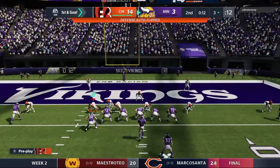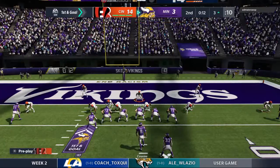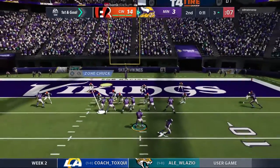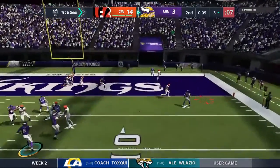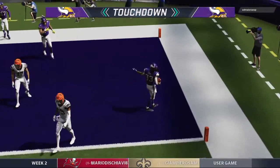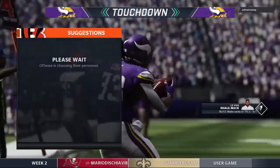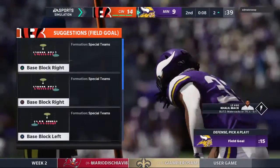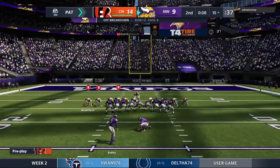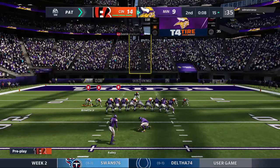First and goal, and they got to be thinking a chance to get right back into this football game. From the shotgun, it's Cousins. And he will score. Touchdown, Vikings. Dalvin Cook in the final seconds of the first half. And the Vikings are able to make this a close game again.